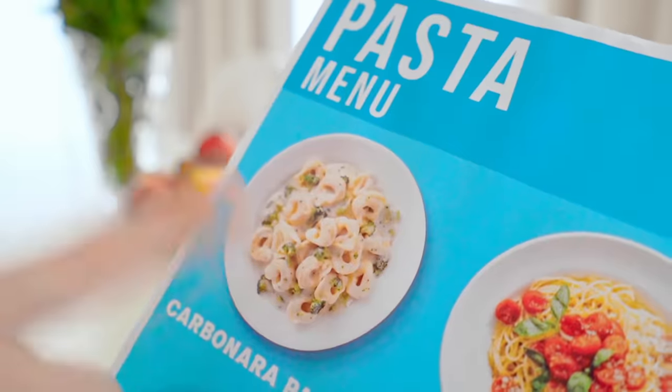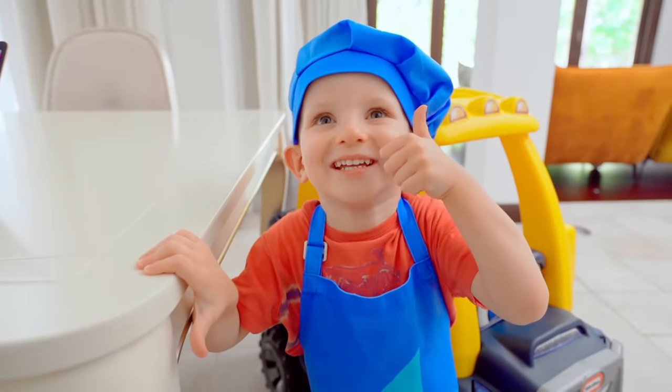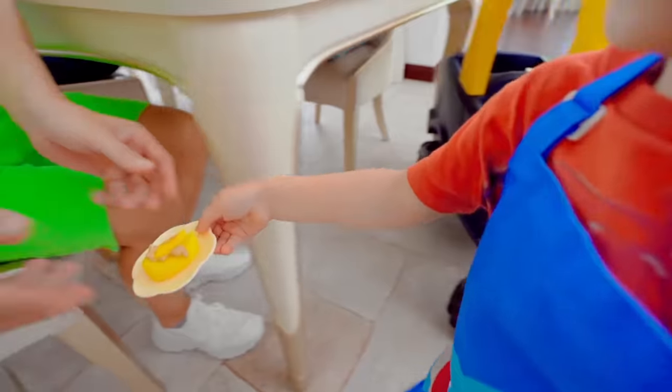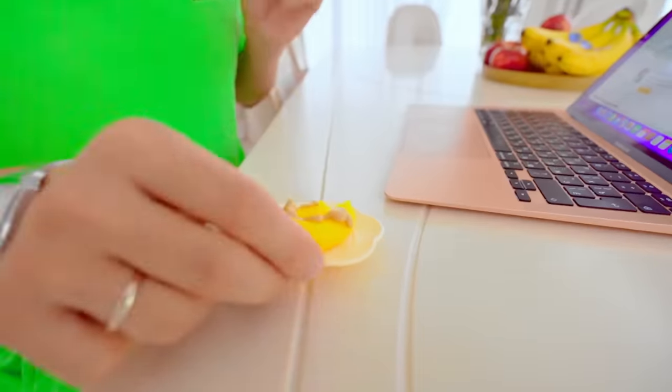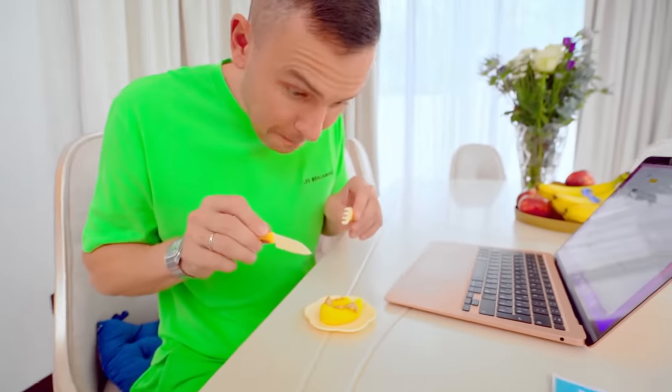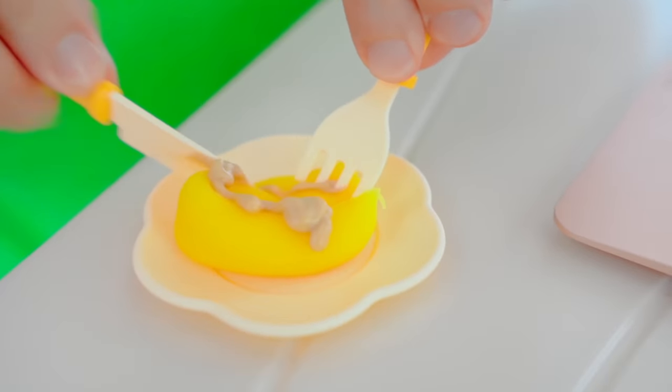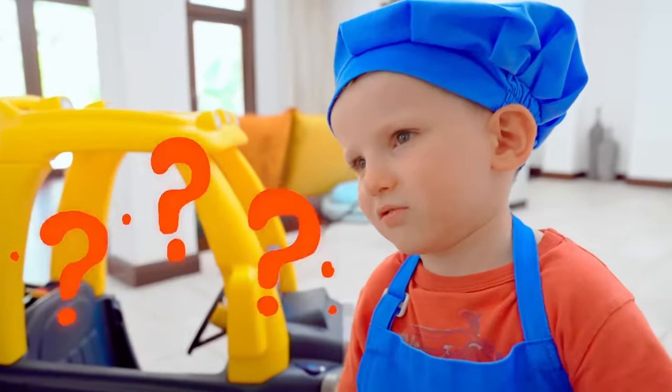Carbonara. Nice. Yummy. Huh? It's not edible. Let's make the real pasta.